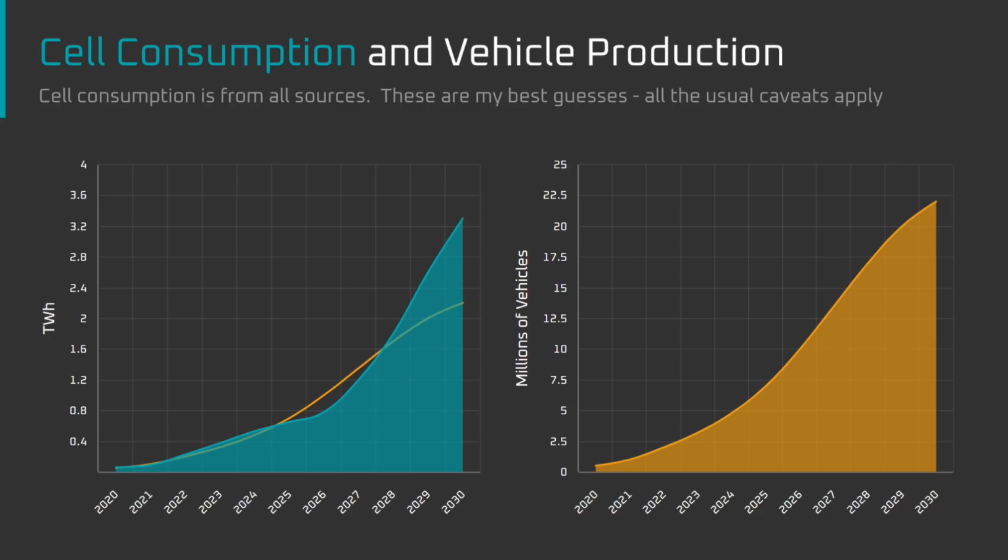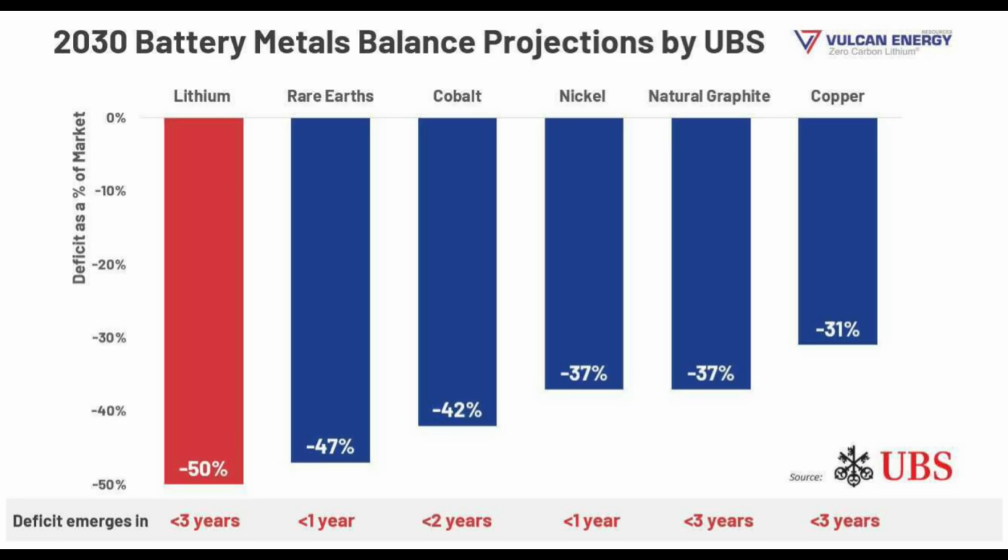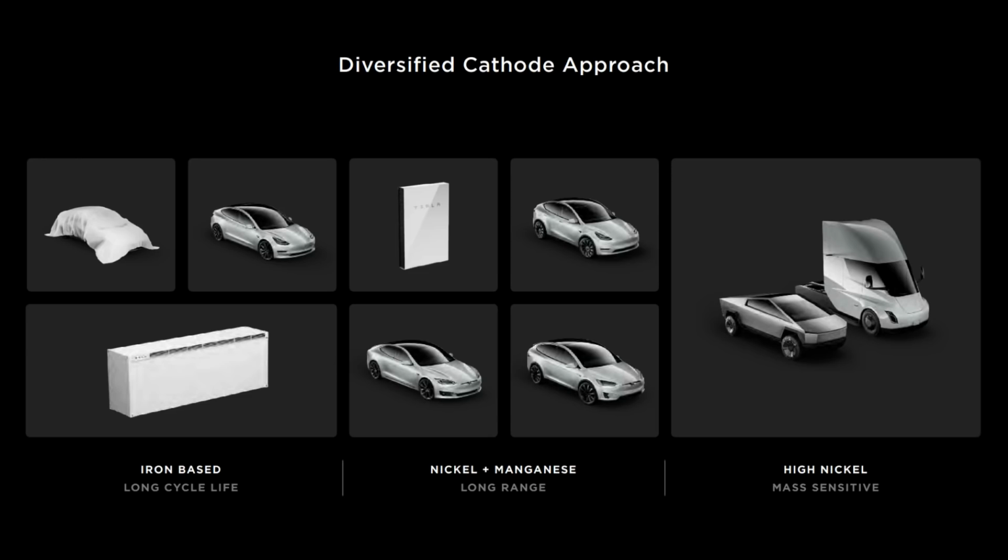As always, this is my speculation. I've tried not to be overly aggressive or sandbag. Rather, I've tried to accurately synthesize everything I see occurring in raw materials to chemistry to product line in one image.